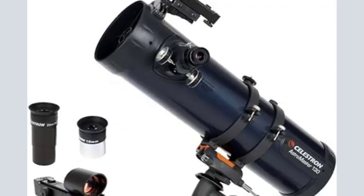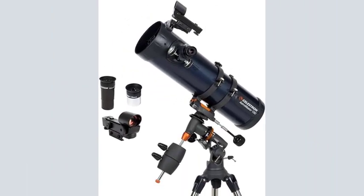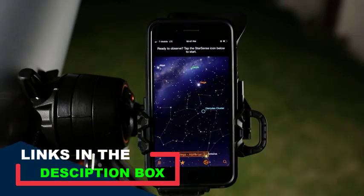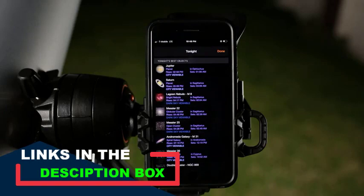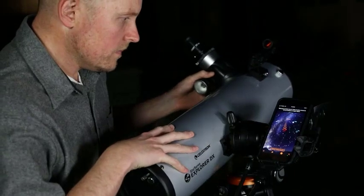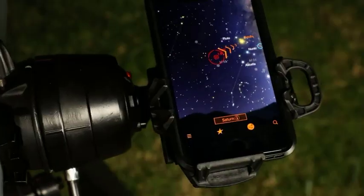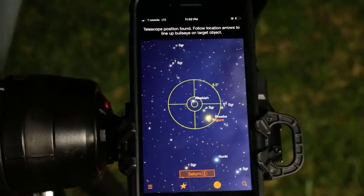Celestron operates by attaching your smartphone to it. You will then use the specially produced app to direct your telescope. This app and telescope combination makes finding your favorite stars and planets quick and easy. You tell the app what you are looking for. Then it reads the sky in real time, constantly adjusting its reading for accurate navigation. The crosshairs turn green when your subject is in the shot.